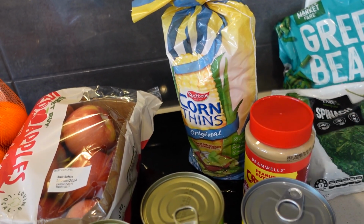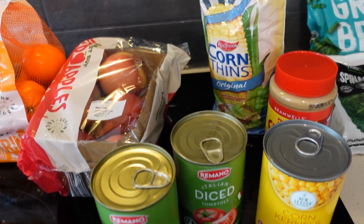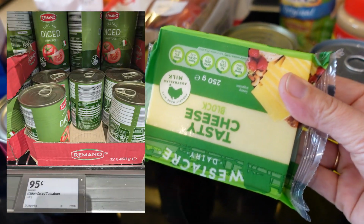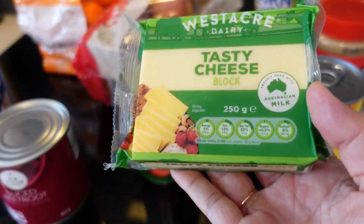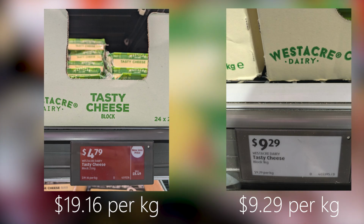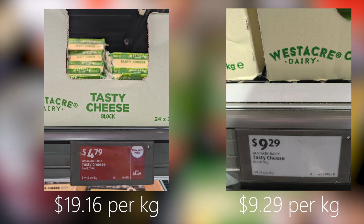So I still have popcorn in the house, but for this challenge we're going to be using this. We've got some corn, two diced tomatoes, a small block of cheese. I will show here on the screen the much better value per 100 grams you get if you buy a kilo rather than 250 grams.